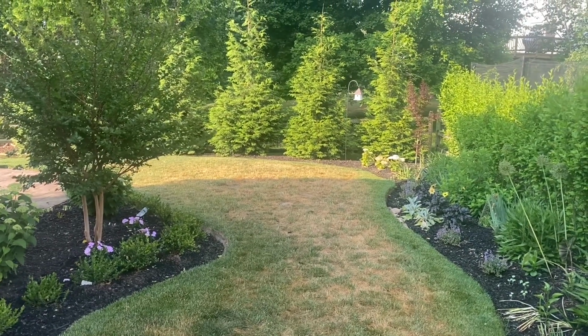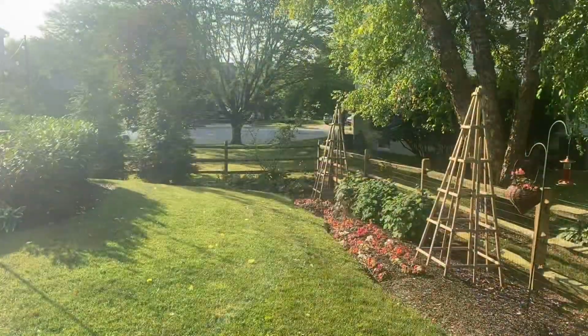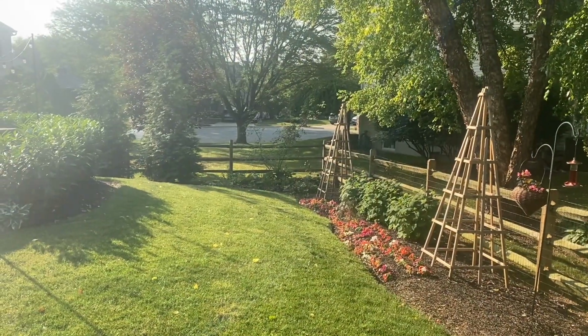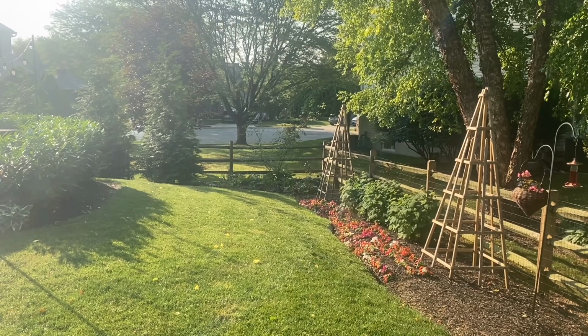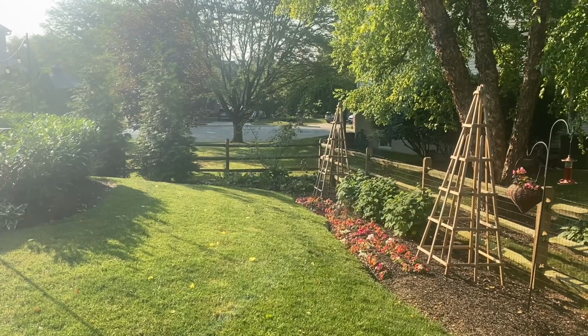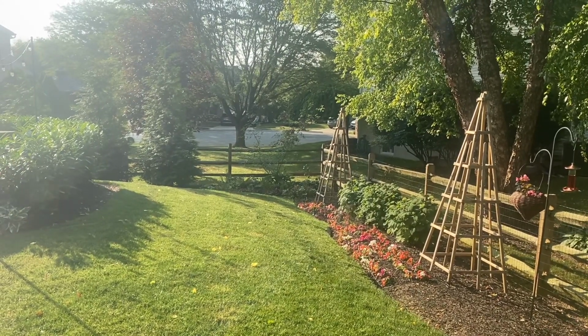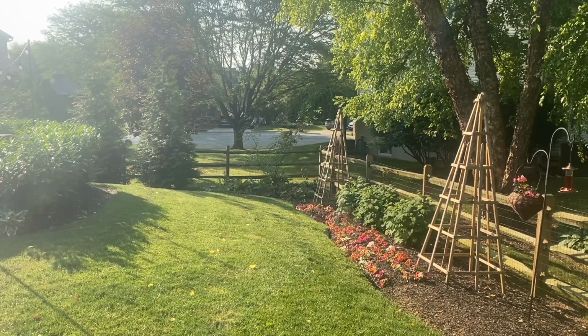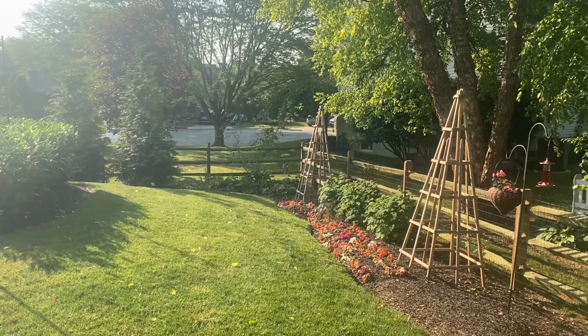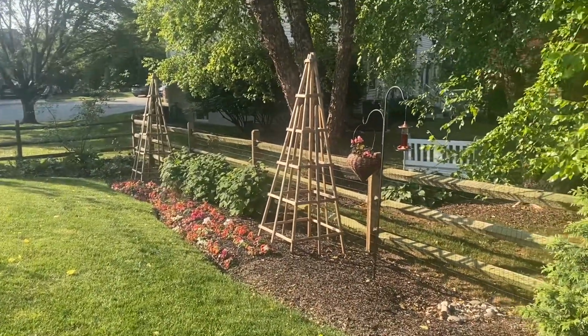Let's go over to my shade area. Okay, I know it doesn't look like it right now, but this is the shadier part of my yard. It gets morning sun, and the morning sun slowly moves away. This area over here is the first to get shade.